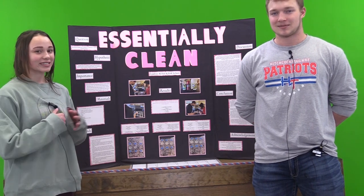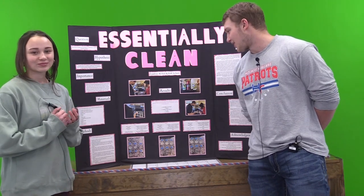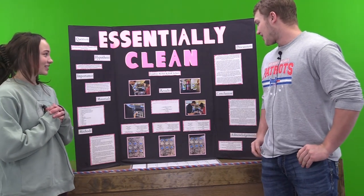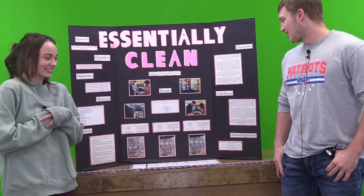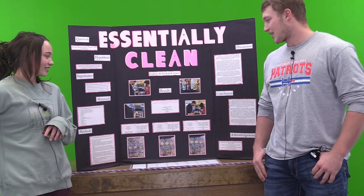Our control for this experiment was our dirty control plate, and our variables were the different disinfectants. We used the essential oils doTERRA On Guard and Young Living Thieves, and the household items we used were bleach, Lysol, and vinegar.